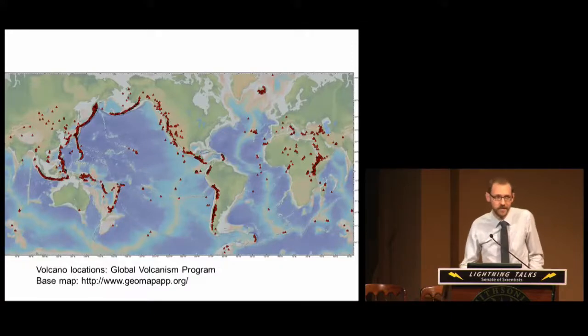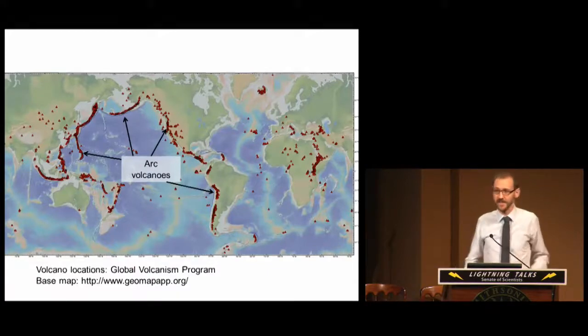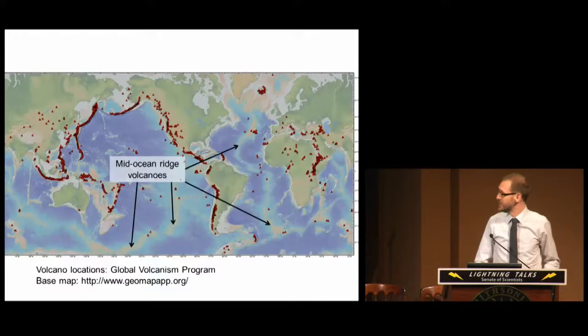So volcanoes are found in many places in the world, but their distribution is not random. You can see that there are many volcanoes encircling the Pacific Ocean in a region that's commonly referred to as the Ring of Fire. These arc volcanoes exist here because it's a place where old ancient oceanic crust is being returned back into the deep earth. And this is a process that drives volcanism.